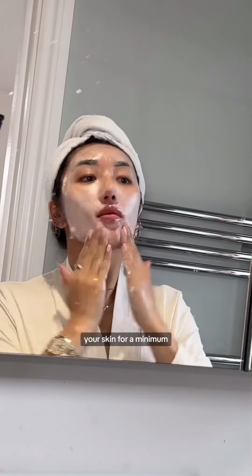Like stripping or drying the skin. A top tip is to cleanse your skin for a minimum of 2 minutes. Splash your face with cold water. And instead of a towel, I like to use a tissue to dry off my skin.